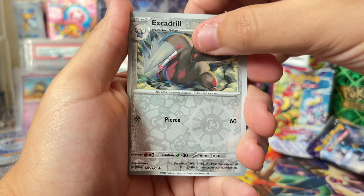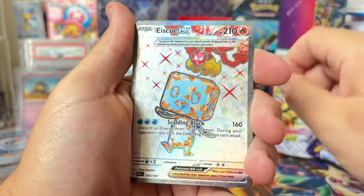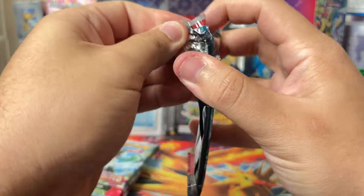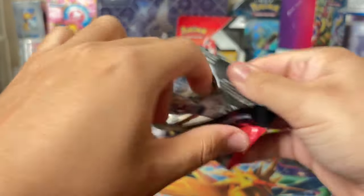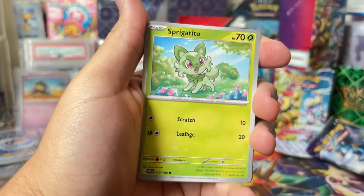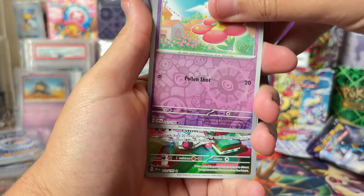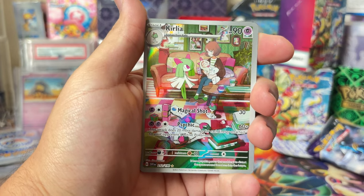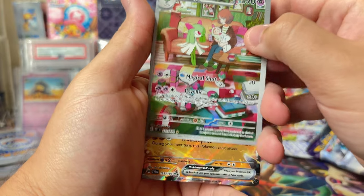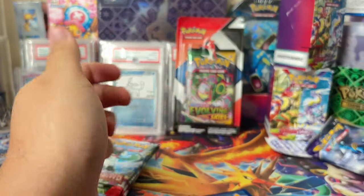So here we go. Excadrill into nothing. Oh, nice. An Ice Cube EX. Very nice. We can't forget the base where it all started. The Scarlet Violet base. Come on. What are we cooking? I already saw this as a white code. Ooh, Curlia. Not bad. And yo, double banger pack. Let's go.